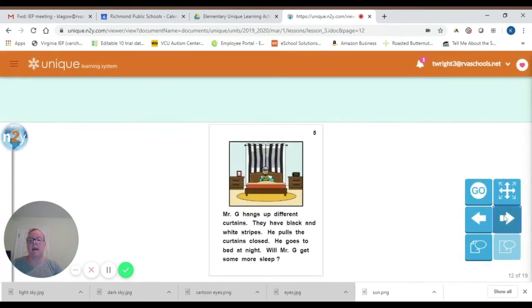Okay, now let's see. Mr. G hangs up different curtains. They have black and white stripes. He pulls the curtains closed. He goes to bed at night. Will Mr. G get some more sleep? I wonder if he's going to get some more sleep with the striped curtains.